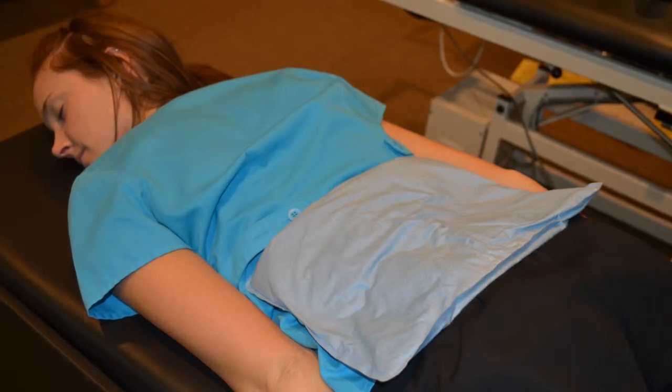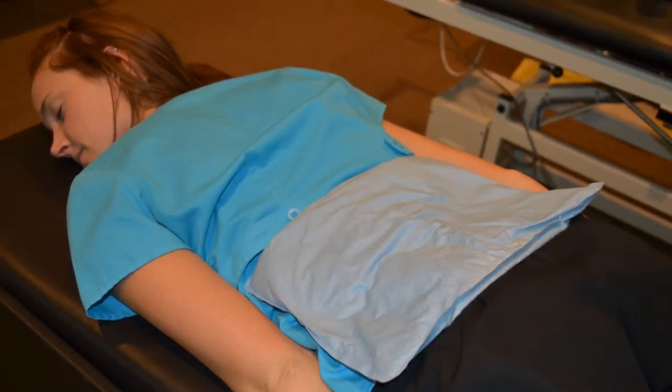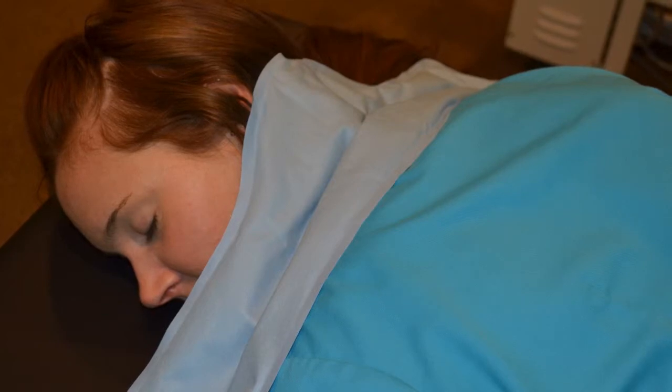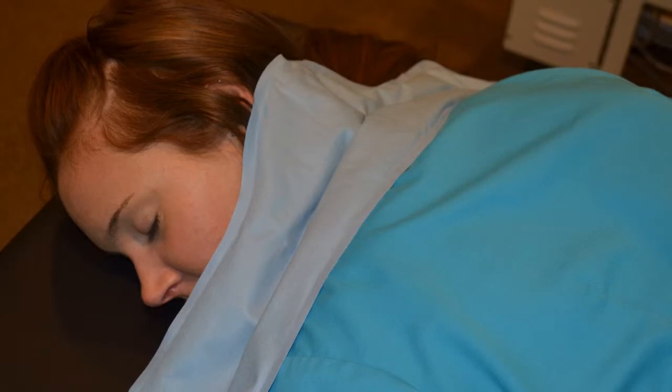Ice is going to be 20 minutes on, 20 minutes off. And as far as how many times to use it, I always tell patients to rate their pain. If their pain on a scale of 0 to 10 is a 6, then they need to do their ice 6 times that day. If it gets better and it goes down to a 3, they still need to use the ice 3 times that day.